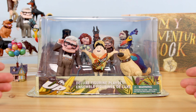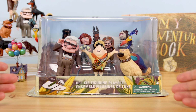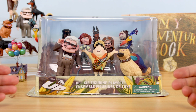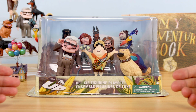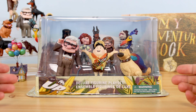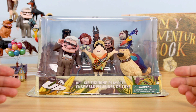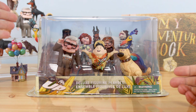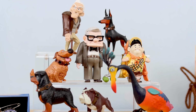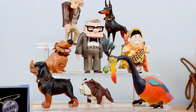And today I'm taking a look at this brand new Pixar Up inspired deluxe figurine playset from the Disney Store or ShopDisney.com. And I'm going to be comparing it to my original Up figure playset from 2009, which is definitely one of my favorite and most prized items in my collection. You can see it right here. It's an incredible set, and it's actually really hard to find these days, so I'm really grateful to have it.